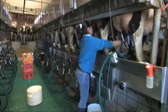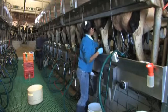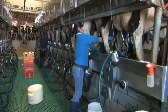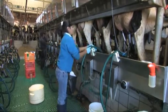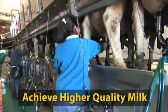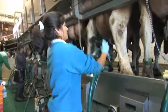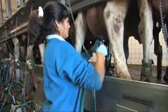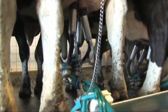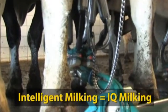At GEA Farm Technologies, we recognize that today's dairy producers need to maximize their milk production while providing the ultimate in udder health. We also recognize that today's producers need to continually provide a higher quality product to the market. With the revolutionary four-way milking technology, available exclusively within the IQ Milking Unit, cows will experience the most comfortable milking possible. Dairy producers will experience the most efficient milk harvesting process, and consumers will receive the highest quality product possible. That's intelligent milking. That's IQ milking.